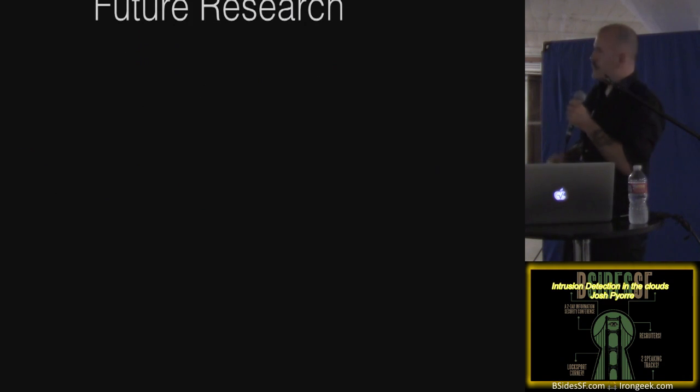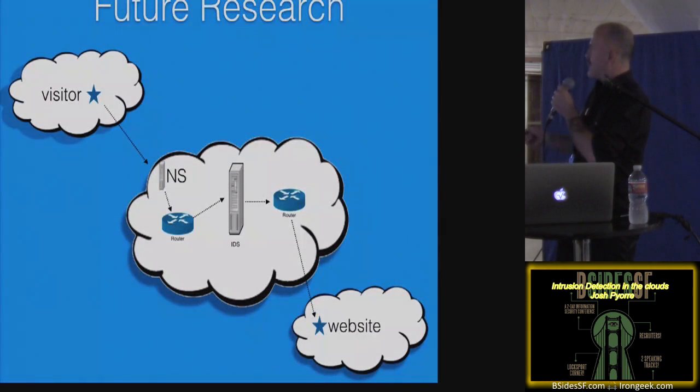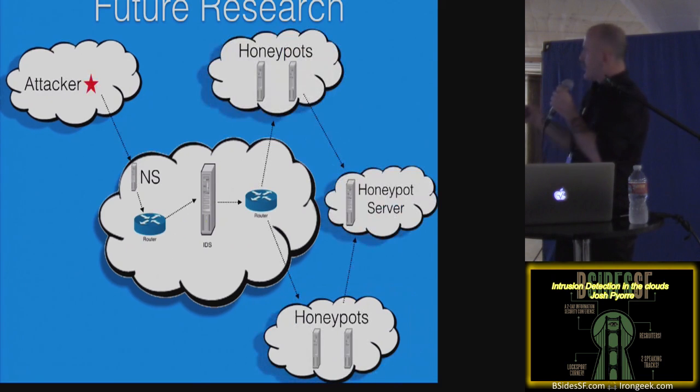My future ideas on this topic, which I just haven't had the time for: I would like to set up a more robust cloud network running a name server, which sends you off to a router. The router pushes you right through the IDS. There's no proxy involved. That way you can send any kind of traffic without setting up an Apache config file or something like that. And I just thought of this today when I was watching that cloud talk this morning, which is pretty cool.